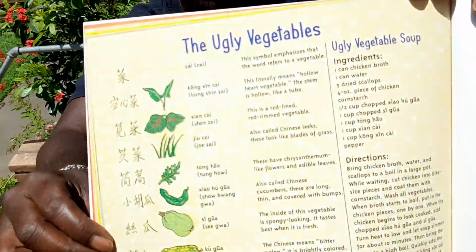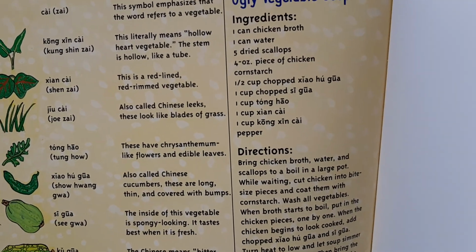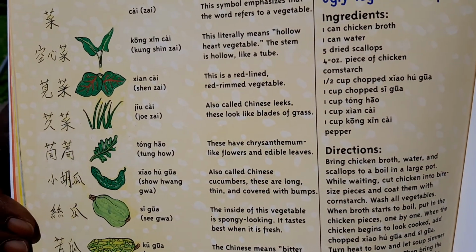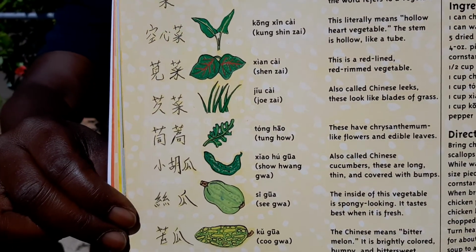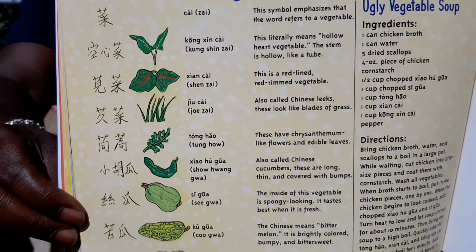And you'll find also in the back, parents, and maybe your children would like to try it, there's a recipe on how to make the soup from Grace Lin's garden when she was growing up. And that's also a way to enunciate the vegetables' names in Chinese.